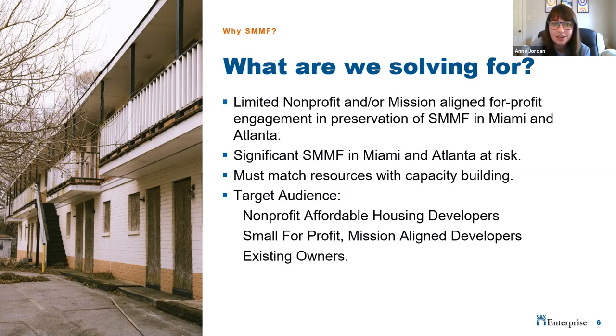So to talk about how we got here a little bit, we thought about these goals, what we were solving for, and really wanted to make sure we weren't duplicating effort. Like if these resources existed already, there was no need for us to regurgitate that. So we conducted a thorough literature review of existing reports and recommendations about unsubsidized SMMF properties and preservation, and really found that most existing resources focused on the preservation of larger or subsidized properties, pretty similar to the financing landscape for preservation itself. So we used those to identify likely impacts on smaller unsubsidized properties that we were focused on.